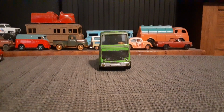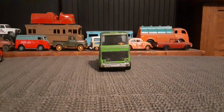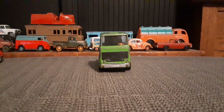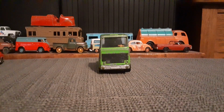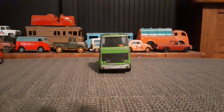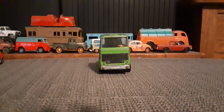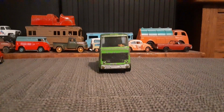I want to take a few minutes and talk about and show some older Playart vehicles in my collection. I think some of the most interesting vehicles to collect, at least for me, are the older oddball brands. And I do pick them up whenever possible. Of course, Playart is one of those brands that's long gone. So Playarts are interesting.